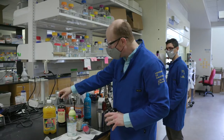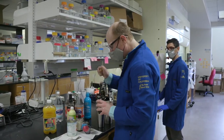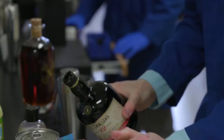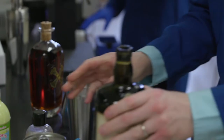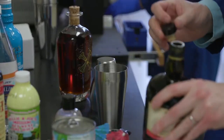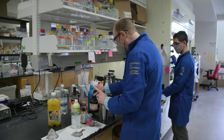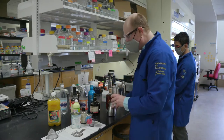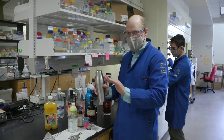Whereas this 151, you really don't taste it all that much. It just tastes like pretty strong alcohol. Okay, so we're gonna do 1 ounce of this one, and that will go in here. Okay, I think that's it. Did I get everything? Oh, okay, yeah, so that we're gonna add at the end. So this part, then you add ice, shake, cocktail's ready, and then you add the seltzer water.